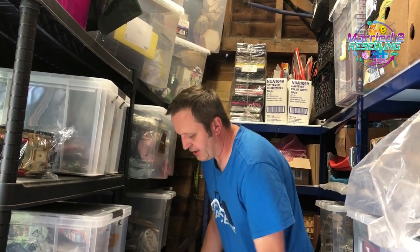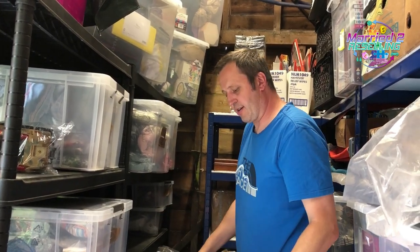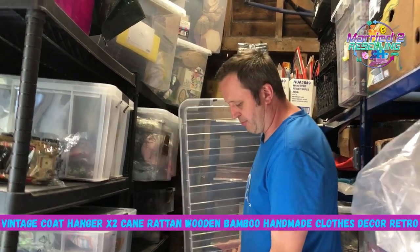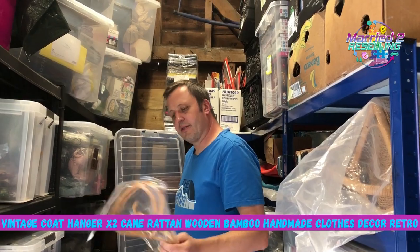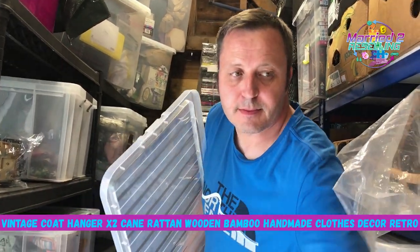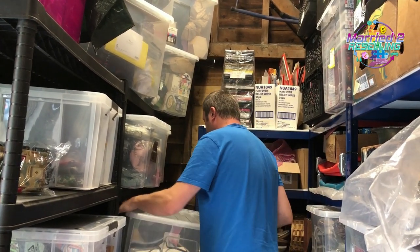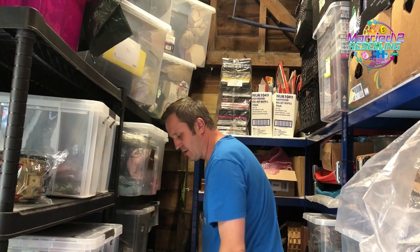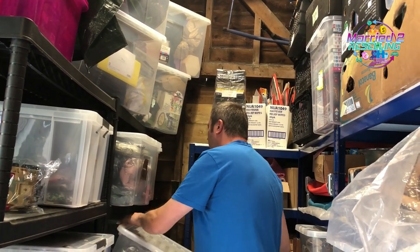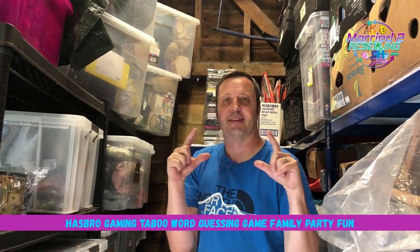We have some vintage coat hangers. Oh, nice. Sent an offer on these. £14.99. I sent an offer on these this morning, but obviously didn't take them. One set. They cost £1.33, sold for £14.99. Anymore? Yeah, we've got Hasbro Taboo. Oh, that is upstairs. That cost £1.50, took an offer of £5, and that's plus post.